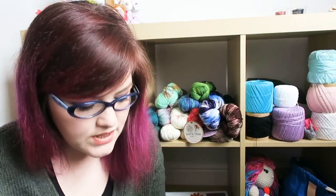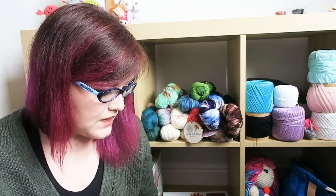And yeah, I really enjoyed knitting these. I enjoyed knitting with a sock blank. It was exciting. It was fun.